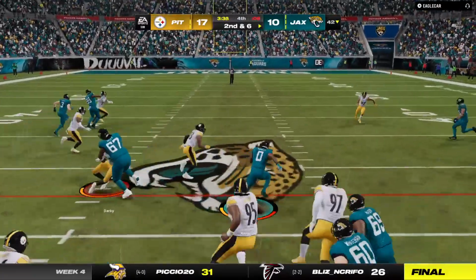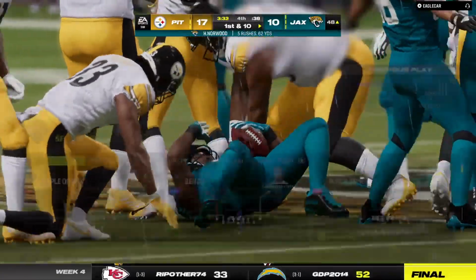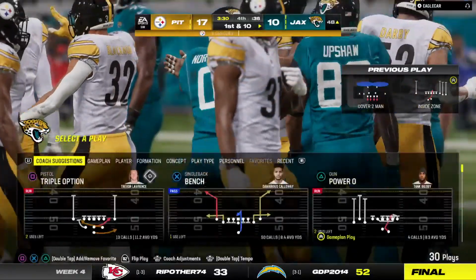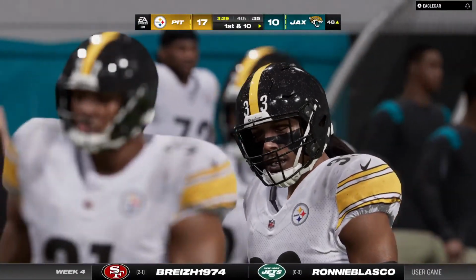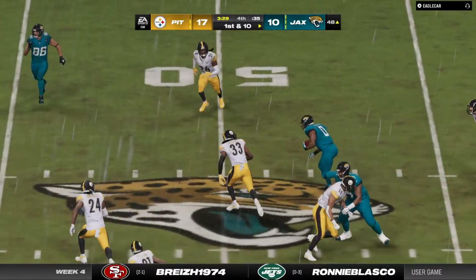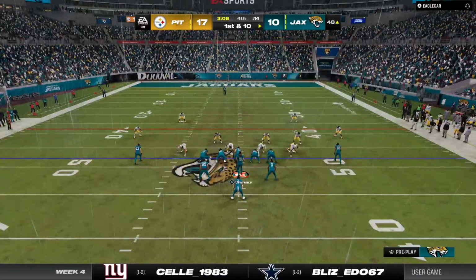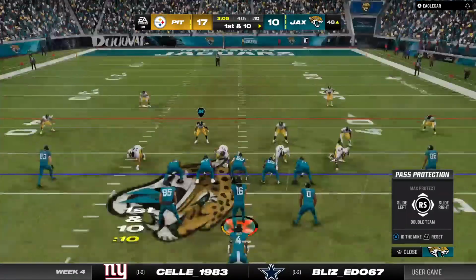On 2nd down now, Norwood. That's a good acceleration there as he's across midfield to the 48-yard line. 55 yards rushing for him now. He's carried the ball just 5 times. We'll definitely see some open running lanes, and he's taking advantage of it right now, but that shouldn't be a surprise. Defense has the lead. They're playing for the pass first.